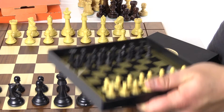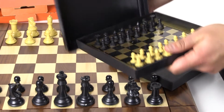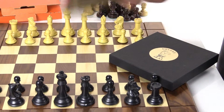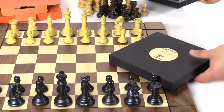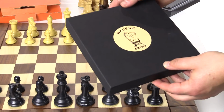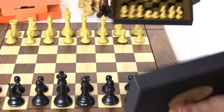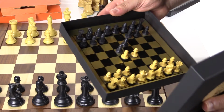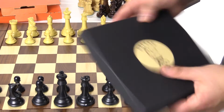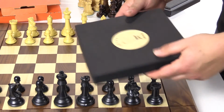My set shows quite a bit of use. Very, very strong magnets, and it's a great set because it can be closed with the position in place, and that position would stay intact till the next time you opened it. One of the very few chess sets still made by Drueke to this day, as of now anyway, is the 87730, which is the same as the other, except that the case is not plastic. It's a very sturdy cardboard. In fact, I stood on it, and it will not crush. It's quite amazing, actually. Lightweight travel set.